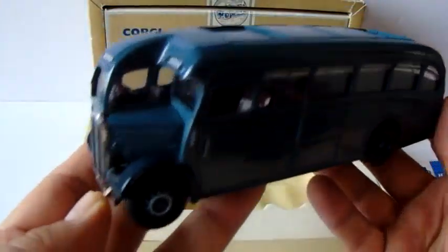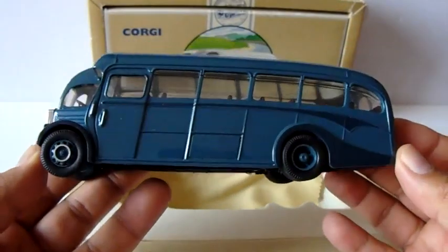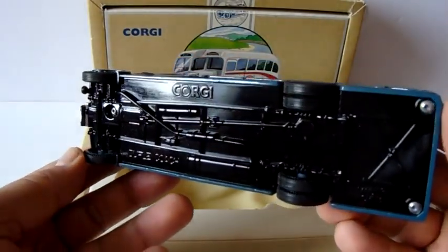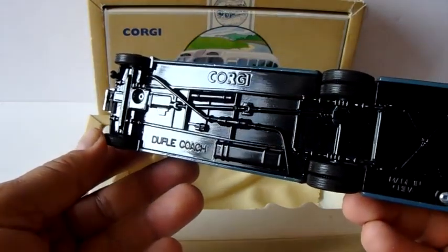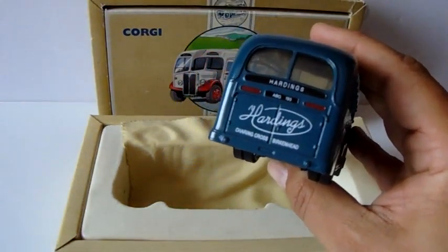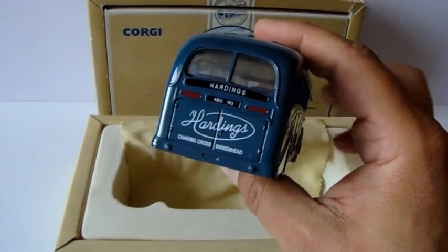It came in the very interesting color scheme. Dark blue and these little models are made in even darker blue color. CORGI double coach. And the logo Hardings. Nice design, very nice design, vintage design.